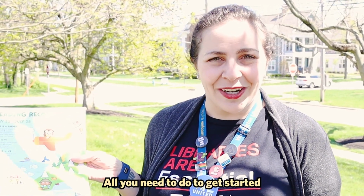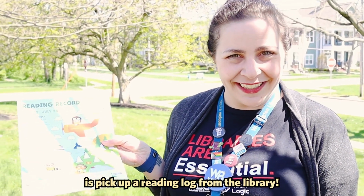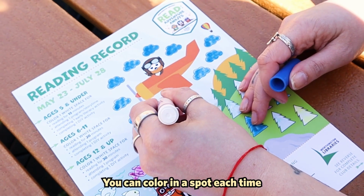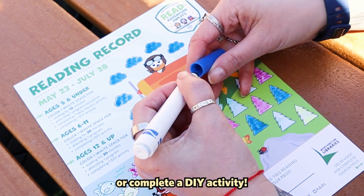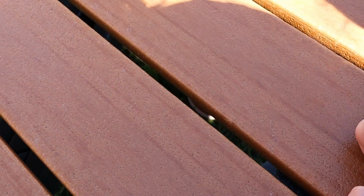All you need to do to get started is pick up a reading log from the library. You can color in a spot each time you read for a certain amount of time, attend a library program, or complete a DIY activity.